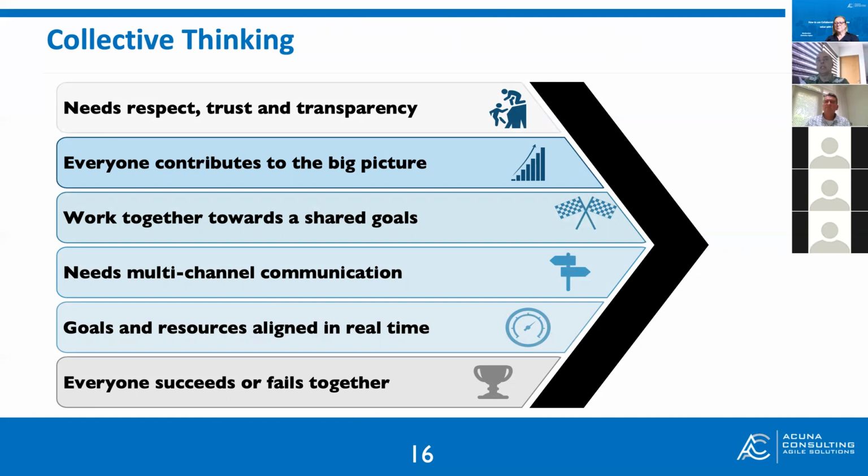We are repeating shared goals all the time, and multi-channel communication, we always mentioned that. The goal and the resources are aligned, but in real time. That's why working Agile, we are doing adjustments every iteration. We don't have long-term deliveries. We have short deliveries in agreed time periods. And everyone succeeds or fails, that's important, together.